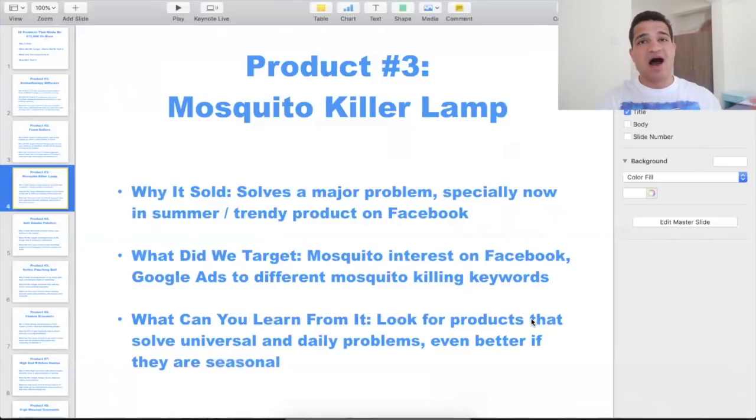I found this product on Facebook ads. I was just scrolling through my newsfeed, which I like to do a lot, and it may sound like I'm wasting time, but I'm not. I go through my newsfeed and I just scroll and scroll, especially on mobile. On mobile is where you find the best ads. Desktop is okay, but mobile, most people target mobile iPhone.